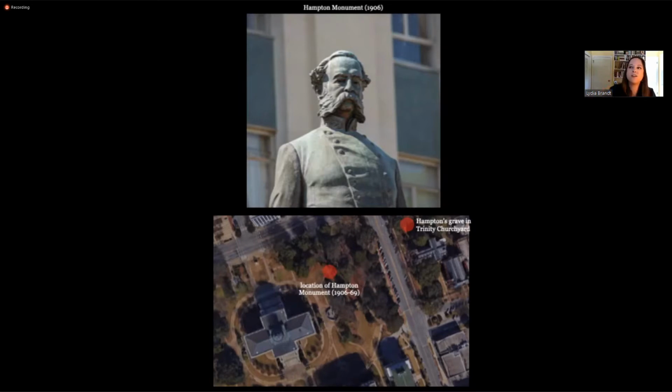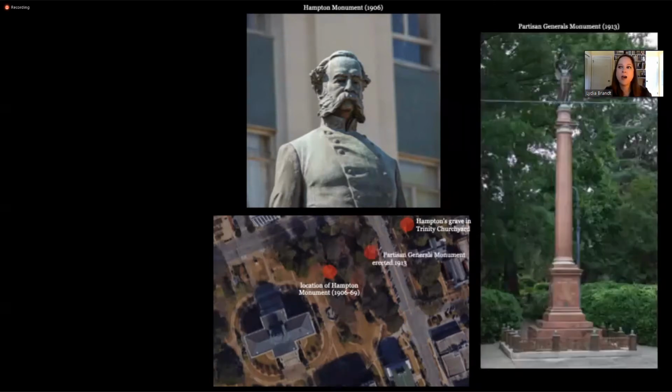So the statue is the body of Hampton, the Confederate general, and then the head of Hampton, the Reconstruction era governor. The monuments were placed in order to have relationships with each other, to reinforce these stories and to make connections across time. I talked about how even monuments like those to the Spanish American War and the Revolutionary War, like the Partisan Generals Monument you see here on the right, were all part of this attempt to reweave the story, recast the memory of South Carolina's history. So we're not just going back to the Civil War, we're going all the way back to the Revolutionary War and connecting it with Reconstruction.